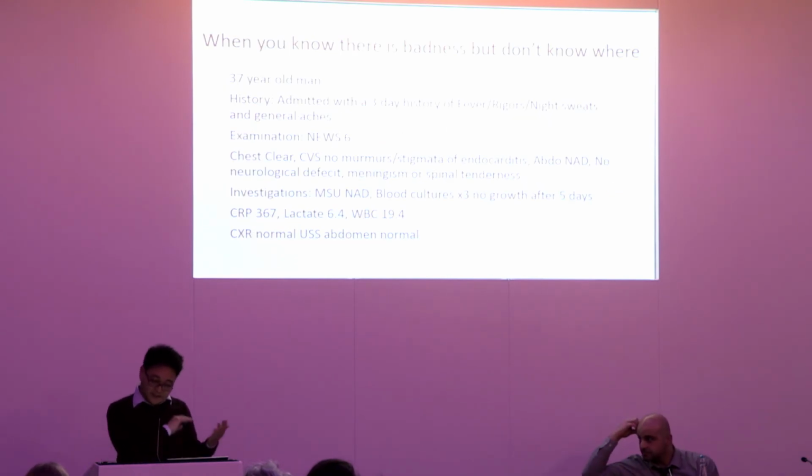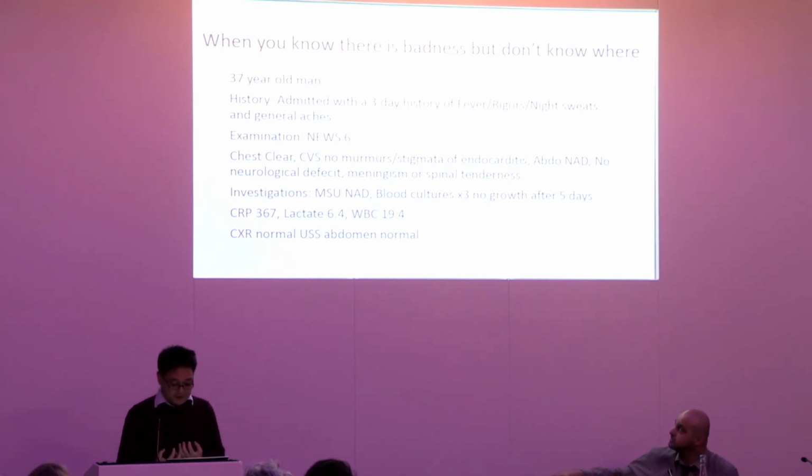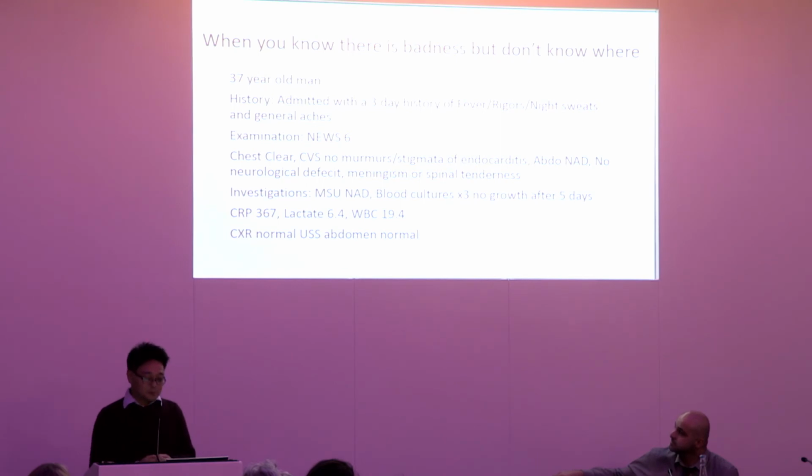This was a recent case, a 37-year-old man, came in with fevers, rigors, night sweats, a classic kind of septic presentation. Shivers, looked pretty unwell. His NEWS was 6. He was a young, fit man, so quite significant NEWS. No obvious focus of infection. Absolutely no meningism, no abdominal abnormalities, clear chest, certainly not coughing. And his investigations were largely negative.